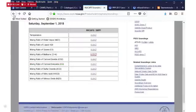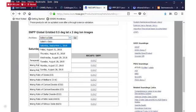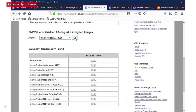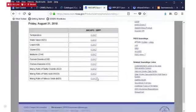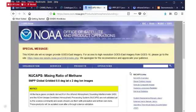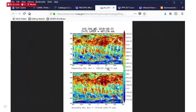Let's choose August 31st for methane. And let's choose this 487. Now we can see that we had more.